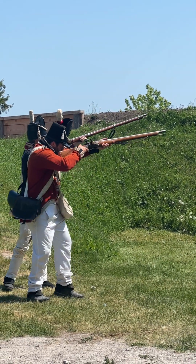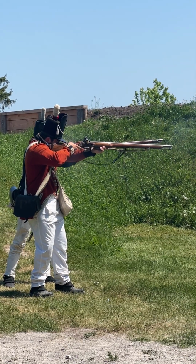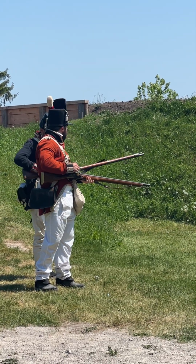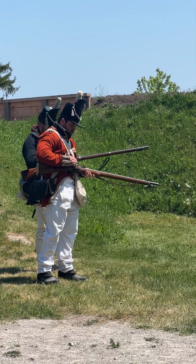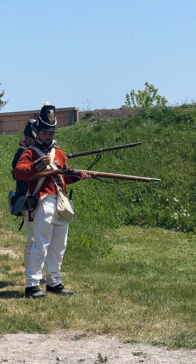Present! Fire! Prime and load! Get it working. And there we had one weapon going off. You can see just how much smoke was produced by that weapon. That, as I said, is maybe 80 grains of powder. That's not a heck of a lot at all.